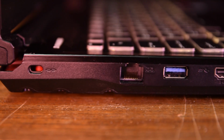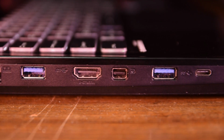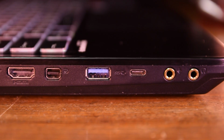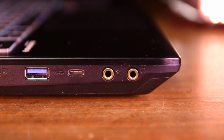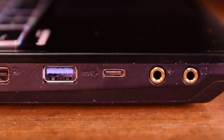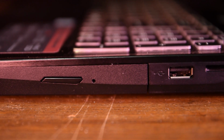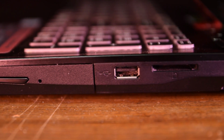For I/O, you have the Kensington lock, Killer gigabit Ethernet port, dual USB 3.0 ports, HDMI, mini DisplayPort, USB 3.1 Type-C, and mic in and headphone out ports on the left. Although note, the Type-C is not stated as being Thunderbolt compatible. On the right, there's the DVD drive, USB 2.0 port, SD card reader, and power in.